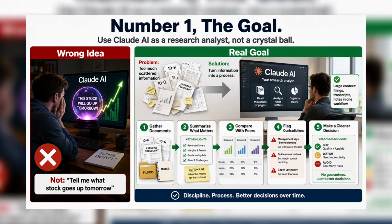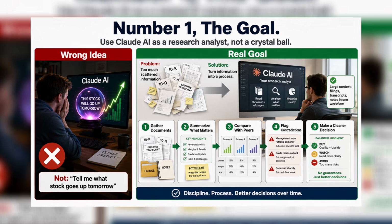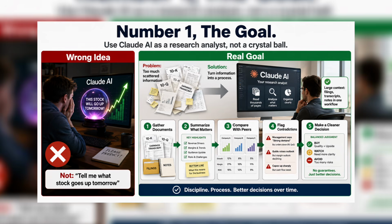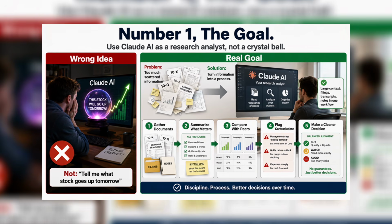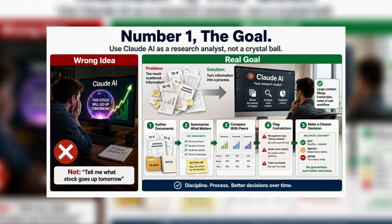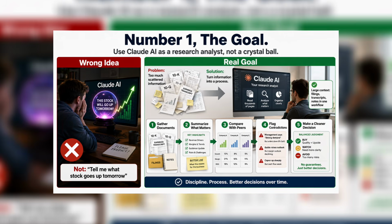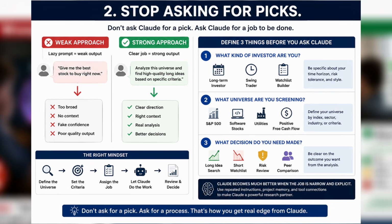That is the real problem. Most retail investors do not lose because they have zero information. They lose because they have too much scattered information and no process for turning it into judgment. Claude helps when you use it as a process engine, not a crystal ball. That matters even more now because Claude can handle very large contexts and many PDF pages in a single request, which makes it realistic to work across filings, transcripts, and notes in one research flow, instead of breaking everything into tiny pieces.